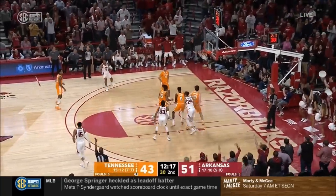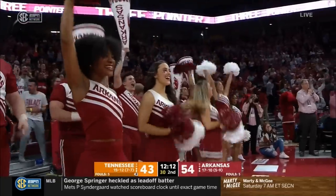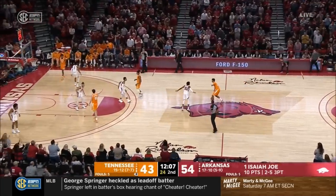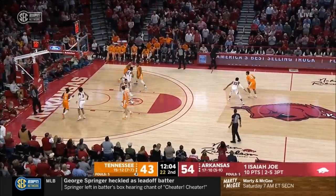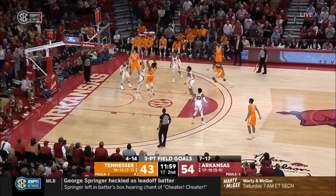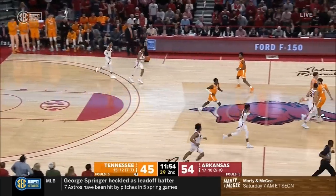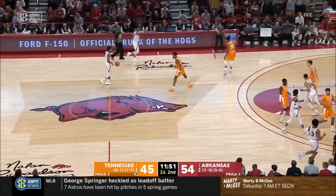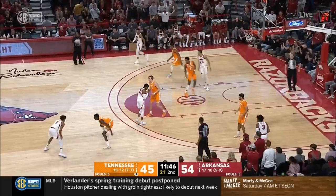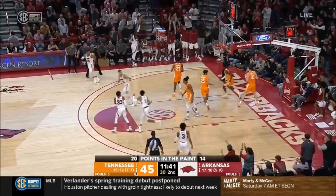Three blocks ties his career high, and another 3 for Isaiah Joe. 10 points for Isaiah Joe. Sills and Joe, they're the guys that are confident enough to take the shots. Such a different team with Joe in the lineup. Arkansas on a 9-0 run. Pons got it to go. Silencer. Elevation. You can't stop it. He goes simply over the top. One of the best leapers in the Southeastern Conference. The flying Frenchman with a response. Joe all the way. Joe on a finger roll.